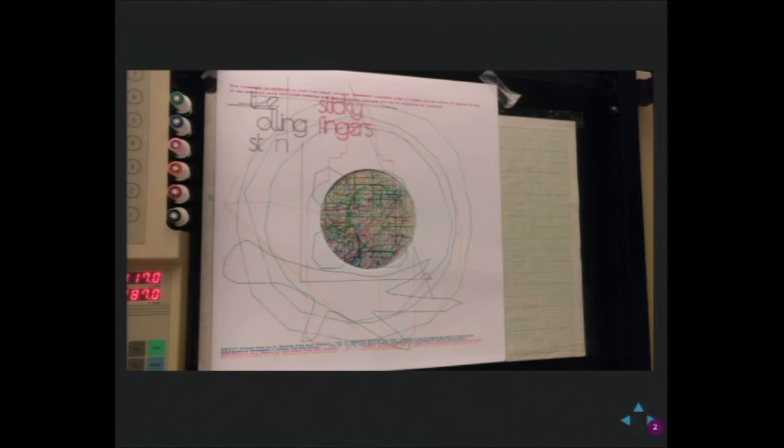But this is an interactive one. Let me just see if I can show a bit the. Oh no, completely wrong. I wanted to show this.